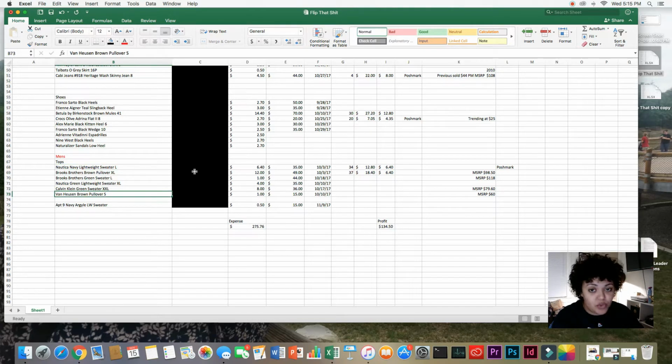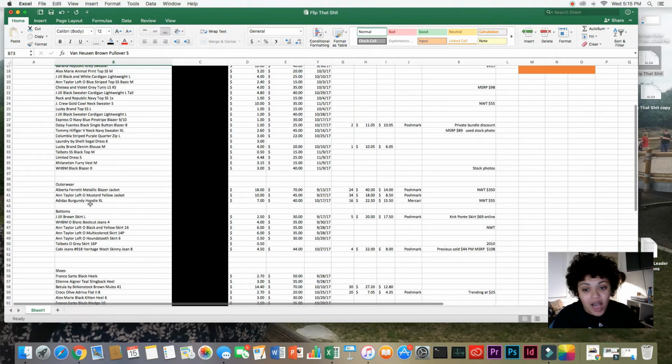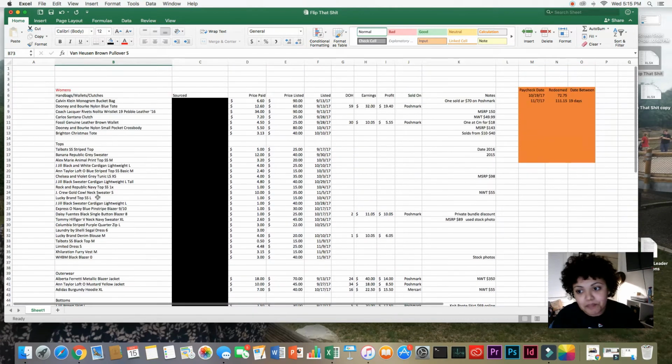This Van Heusen brown pullover, honestly, I shouldn't have bought. It was only $1, that's why I bought it. Same with this Apartment 9 Navy Argyle lightweight sweater. I paid 50 cents for it, so at the end of the day, who cares? But it's not technically a buy that I think I would buy again.